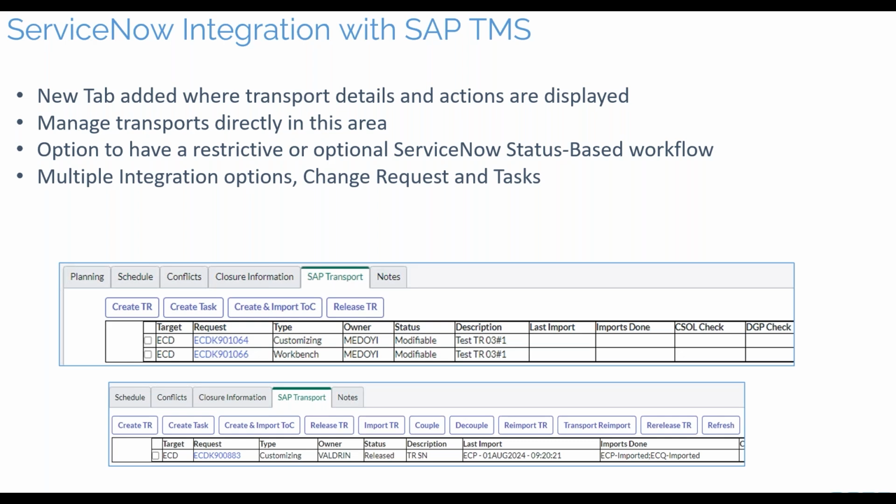Now, the ServiceNow integration with SAP STMS has a couple of different ways that you could deploy this application. The simplest way, if you use ServiceNow today, is to deploy a single tab similar to what we have in here. This is something that we provide with the application by default. If you've seen the application within our ServiceNow store, you'll have this additional tab that you could automatically enable. From this point on, as long as you're integrated with the STMS, you could create transports, release them, etc., directly within your ServiceNow workflow.